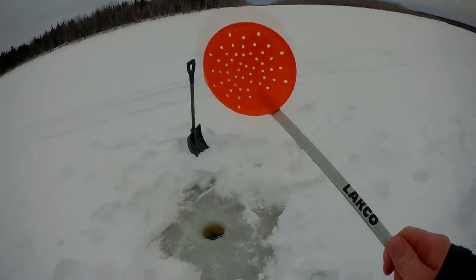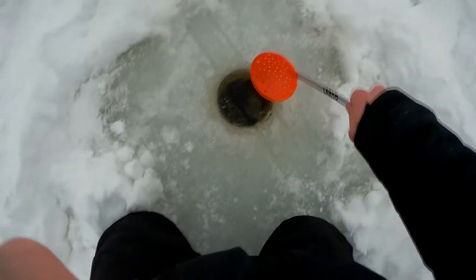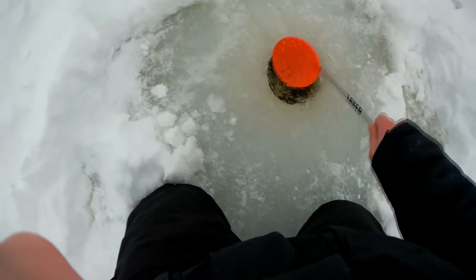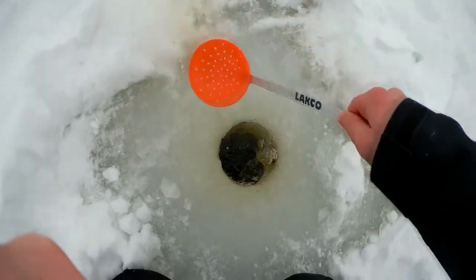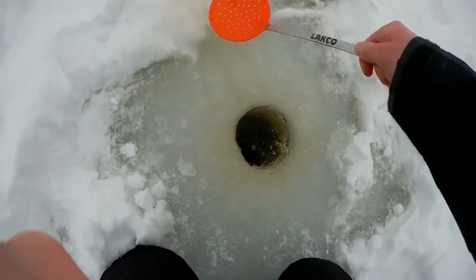We're going to skim the hole now. It's a little bit windy, but not as nice as this morning. Yeah, it was just frozen up, I guess.